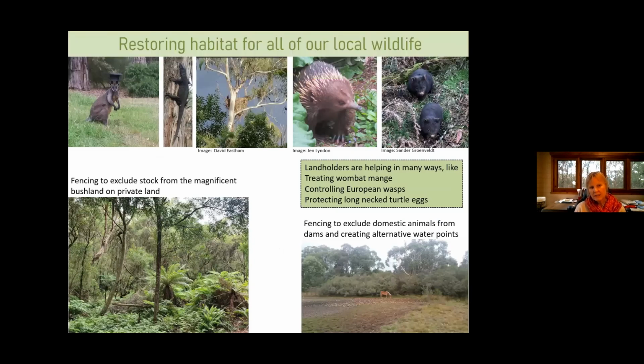But landholders aren't just restoring and creating new habitat along the creeks and on the floodplain. They're also doing other actions further up in the higher parts of their properties that provide habitat for all of our different wildlife that occur in this area. Often landholders want to help the wildlife that they see and hear. So the wallaby that they see out of the window in the morning, echidnas, frogs. It seems that every different landholder has a different favourite.